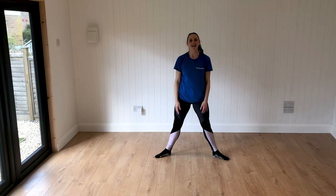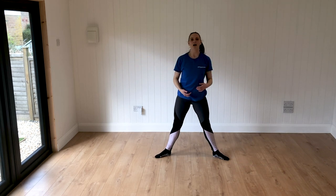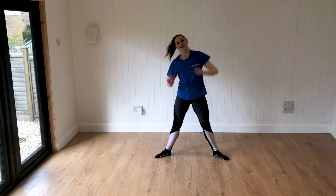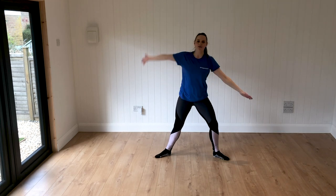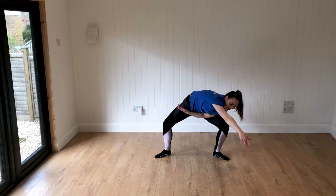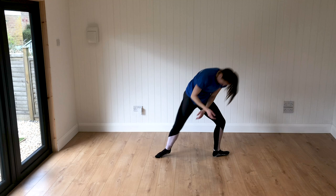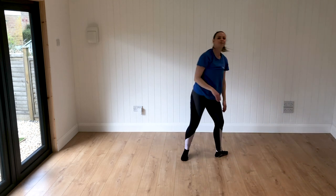There we go. So things to think about. Really thinking about as you're going around the world, not just about stretching this side, but actually what's happening underneath here and finding that connection and that two-way pull. That's a really beautiful thing to think about here. And then what's this space in front of us as we go all the way around the world to come up. Make sure you're really dropping your head here. And you're not allowing that neck to stay out.